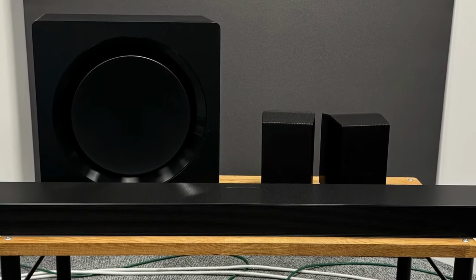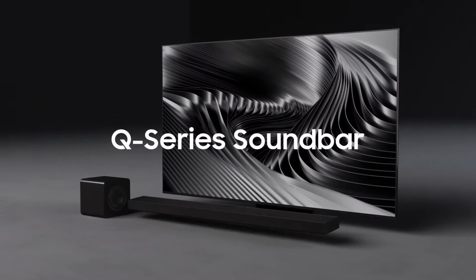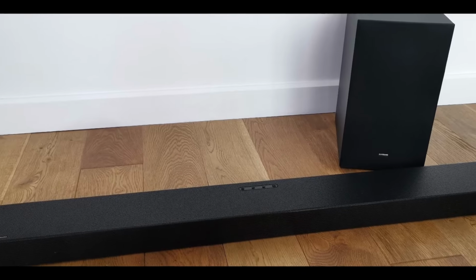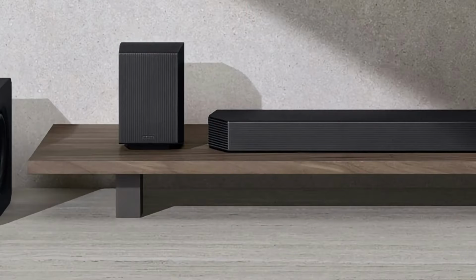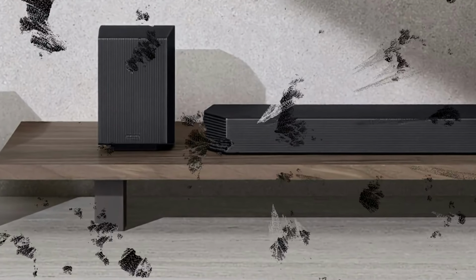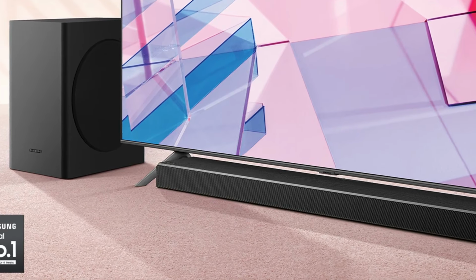Gamers will appreciate the Q800D as well. The directional accuracy in Game Mode Pro is much sharper compared to lower models. You can hear spatial cues more clearly, footsteps behind you, movement beside you, and overhead effects that make the room feel alive. For FPS gaming and open-world exploration, this soundbar gives you a genuinely immersive audio environment.